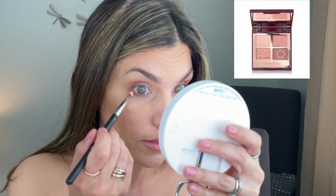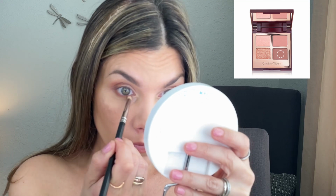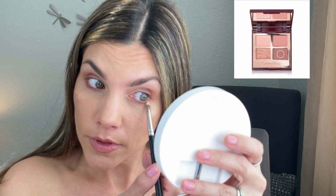I also like these shades of pink because they are cool, but they have a bit of brown to them. And when you apply it to your lower lash line, you don't have to worry about it looking like you haven't slept, or that your eyelash line is looking a bit red or pink. It has a bit of that brown to it, so you don't have to worry about looking sick. And I'm also gonna go over that with the smoke shade. This is turning out a little bit more smoky than I expected, but I like it.